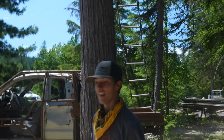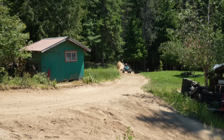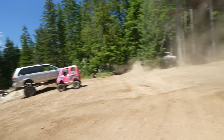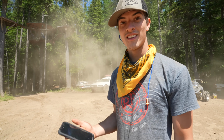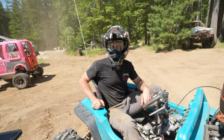He's cooking it. This is probably going to be the fastest. That was a huge jump. That was an amazing jump. Sadly, that's actually a third place run. What was the time? 27.23. Yeah, that one was fairly slow. I was kind of warming up to it.